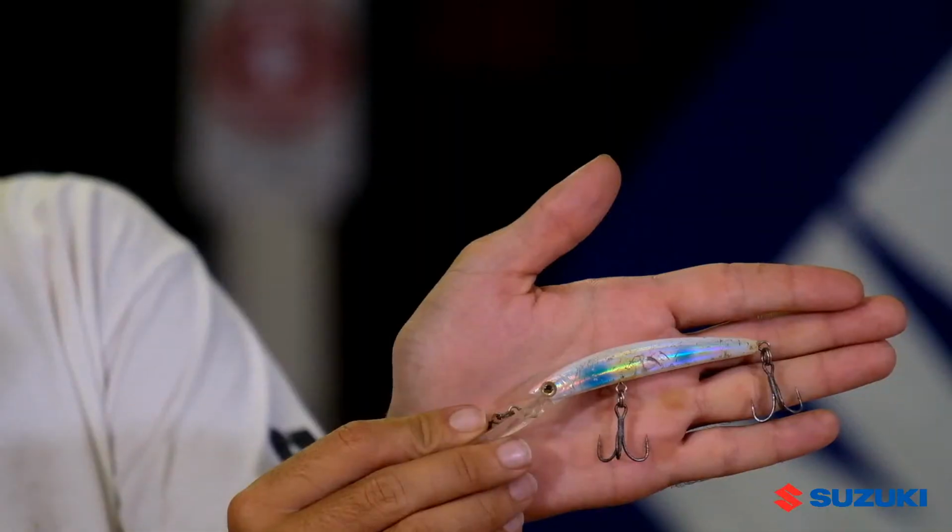So my number one item, I would say on the snook box, would be something like this, a Yuzuri Crystal Minnow. It's about that size, but any sort of Strike Pro, any sort of color like that.